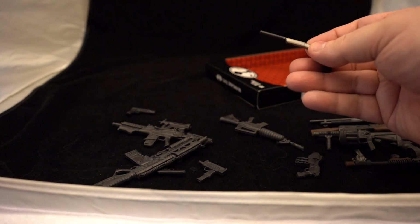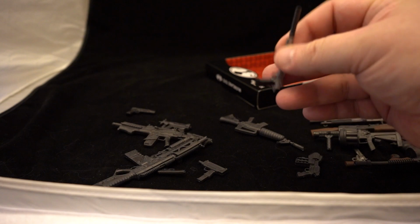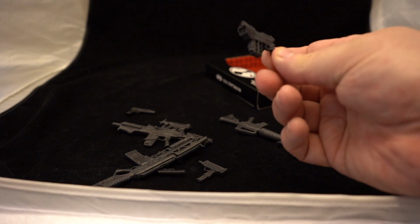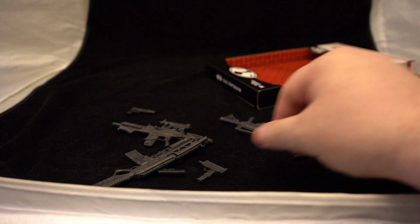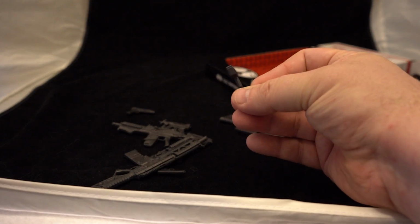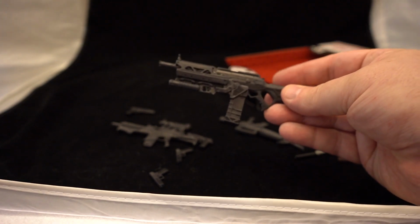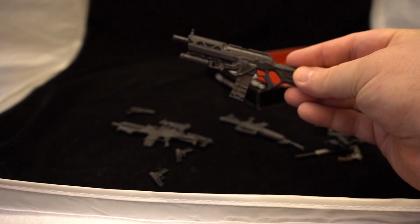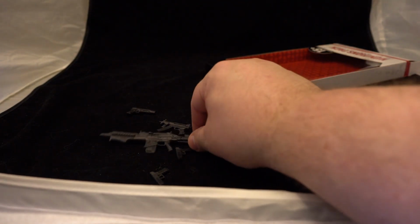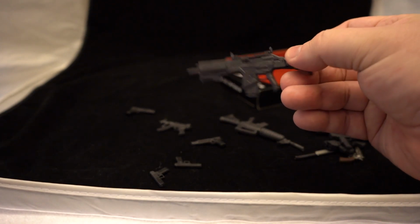I do like this one here where they've painted both the silencer, and then they've also got the grip of the gun painted as well, which is really nice. Not exactly sure what kind of gun this is, but it looks kind of cool. There's your Uzi. And they're really well sculpted weapons. Some of them look a little overly large, so they are definitely kind of throwbacks to the old Spawn weapons that came with some of the old Spawn figures. So you do get some really crazy huge weapons that will go well with Spawn. Not sure how well they'll go with other figures, like maybe some mercenary figures.